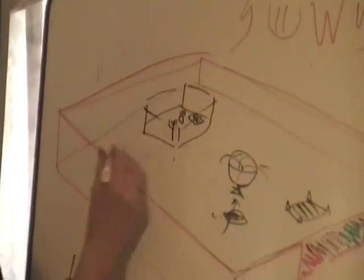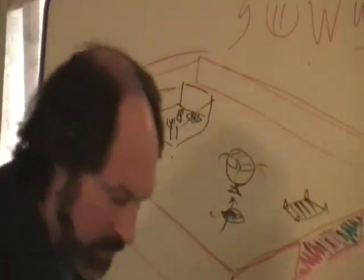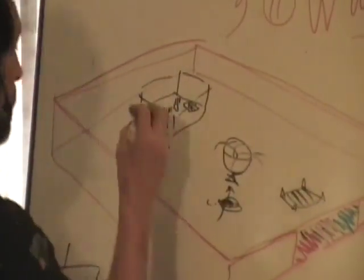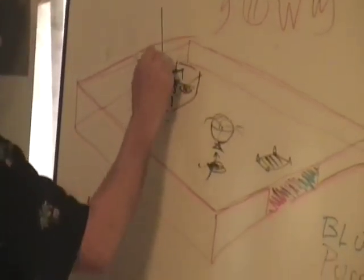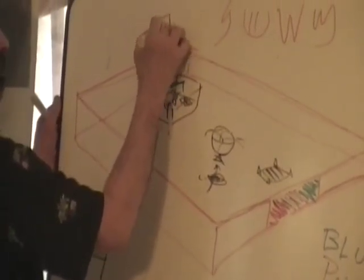Inside here was the menorah, the table of showbread, and the altar of incense. And then there's the veil. And on the back side of the veil, in this place here, was the Ark of the Covenant.